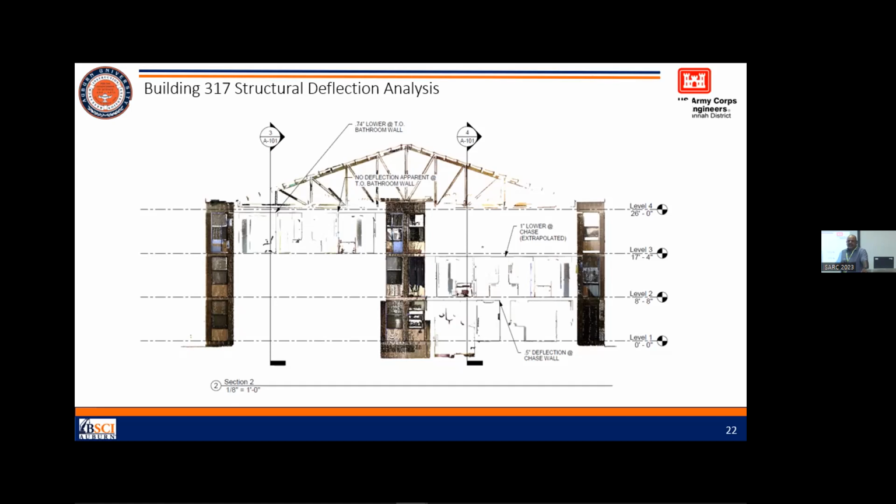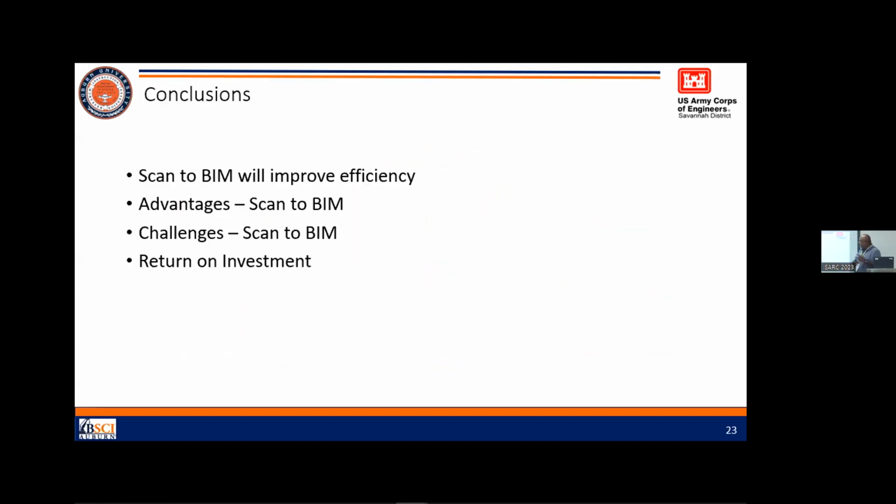Especially given that they have a life cycle of about 3 to 5 years for this equipment, they think that's a worthwhile investment for them to continue. So finally, some conclusions. They've concluded that it will improve efficiency. They have a lot of advantages. There are still some challenges associated with Scan-to-BIM. Obviously, it's not automated, or at least there are some parts that are automated, especially if you're looking at MEP rooms and that sort of thing.